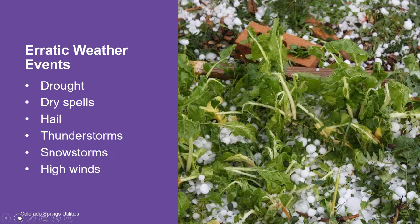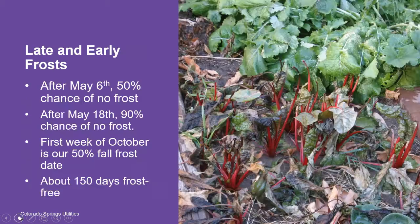So if I could say that the biggest challenge that we have in the Colorado Springs area, we could sum that up, it would really just be that we're kind of trucking along in these normal weather conditions and then we have something unexpected happen. And that might be hail, drought, thunderstorms or snowstorms, high winds, whatever. So if we can mitigate against these erratic weather events, we can actually be pretty successful in growing vegetables.